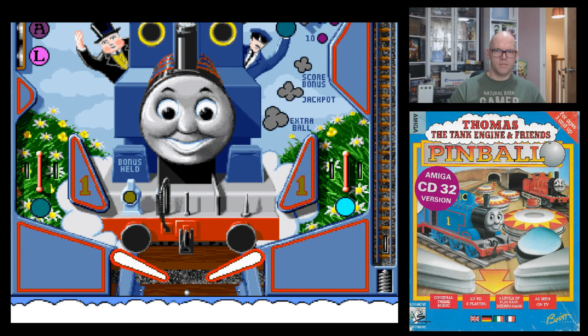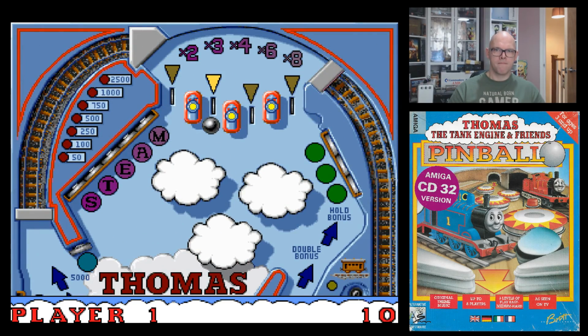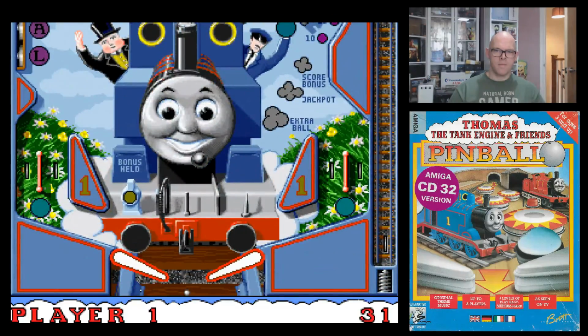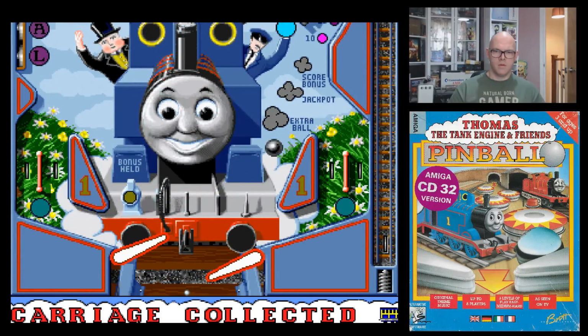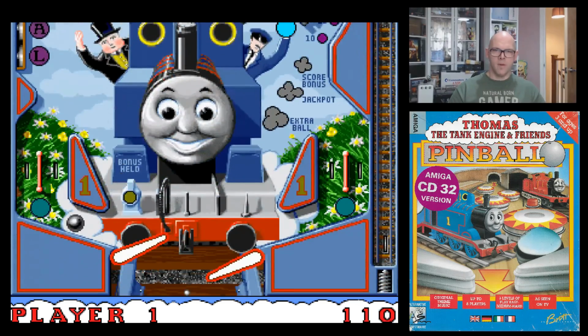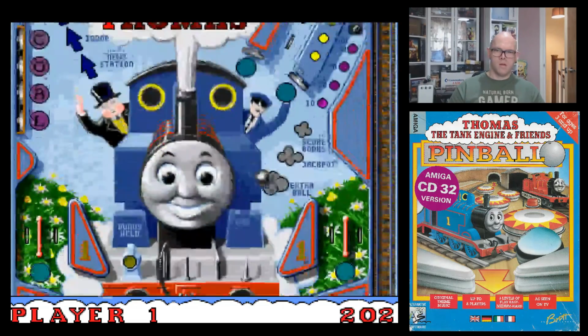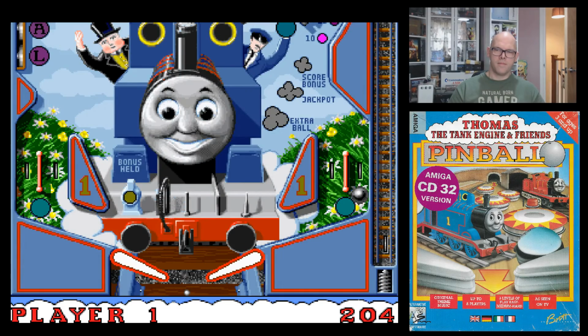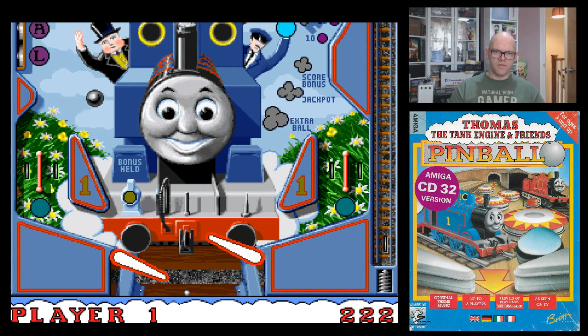Right. Not the old Fat Controller off his train. Carriage collected, look at that. Whee. I haven't got a clue what I'm doing, but we'll just do it anyway. I think Alternative released quite a few games under the Thomas label. This was the only one for the CD32.